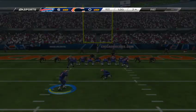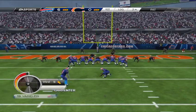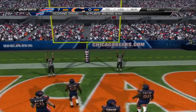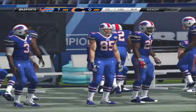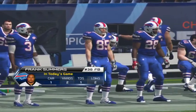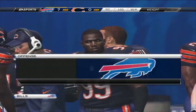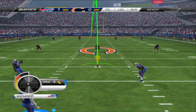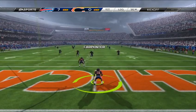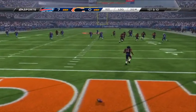The Bills with an extra point try on the way. Driving extra point is good. The Bears are usually one of the best of the league in stopping opponents on their opening drive. Not the case this time. The score's 7-0. That'll be a touchback, and the ball will be placed at the 20.